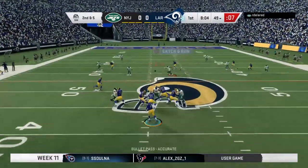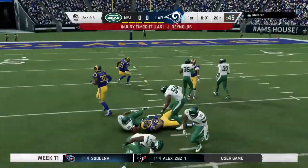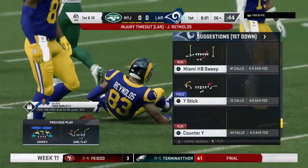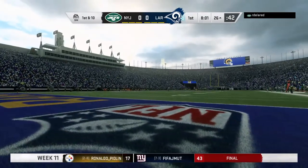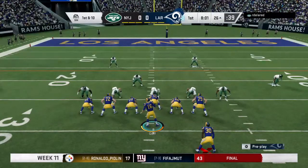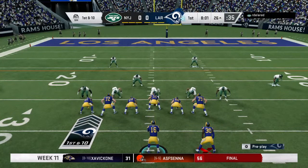Goff now looks to throw. That's going to be caught by Josh Reynolds. And he'll go down, but not before getting this inside the 30. Now, after the completion, we're going to get a timeout, an injured player. We'll check on his status when we get back. So in Jet territory now. Here's 1st and 10 at the 26-yard line.